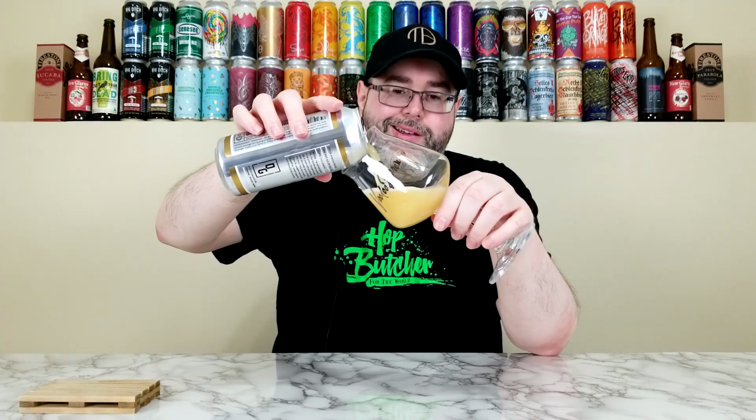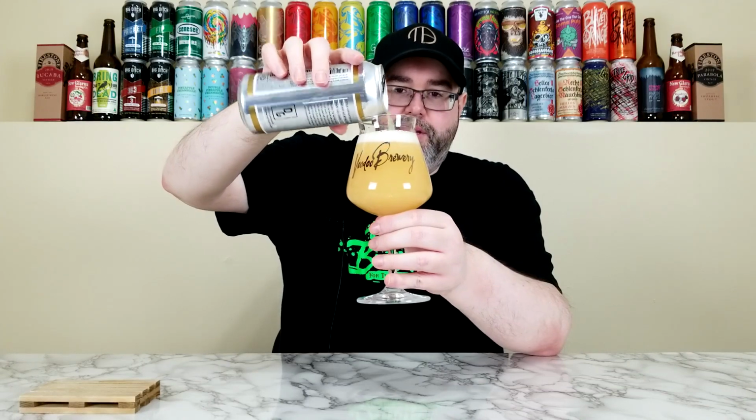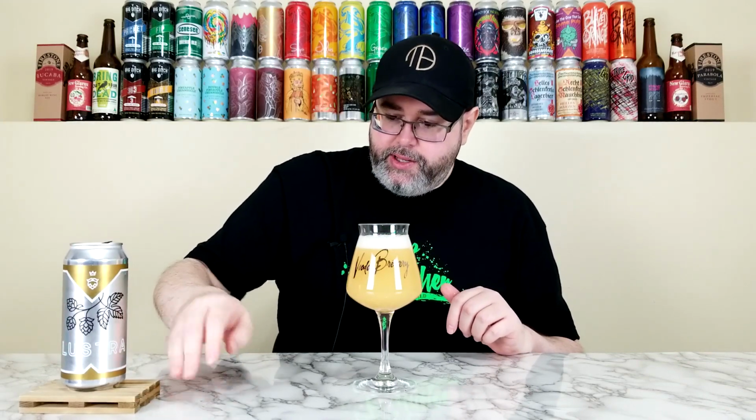So this is gonna be hazy, despite the fact they call it American Pale Ale on the label. This is a hazy pale ale, or a New England style pale ale for sure. So yeah, that's looking hazy. It's looking like what you kind of want for a sub 6% pale ale. Love the label too, very nice. A little bit of spillage everywhere, we'll clean that up afterwards.